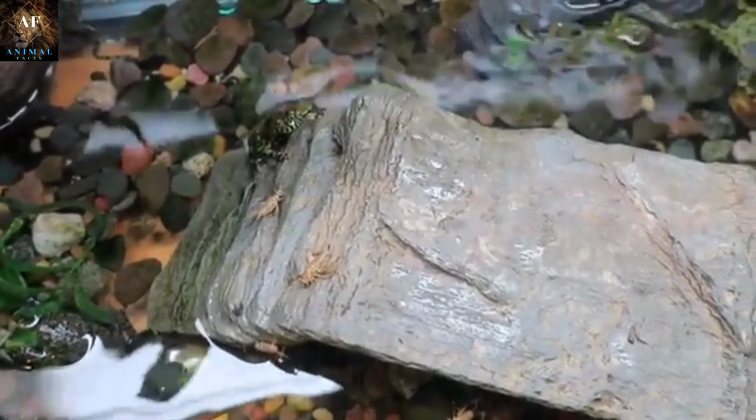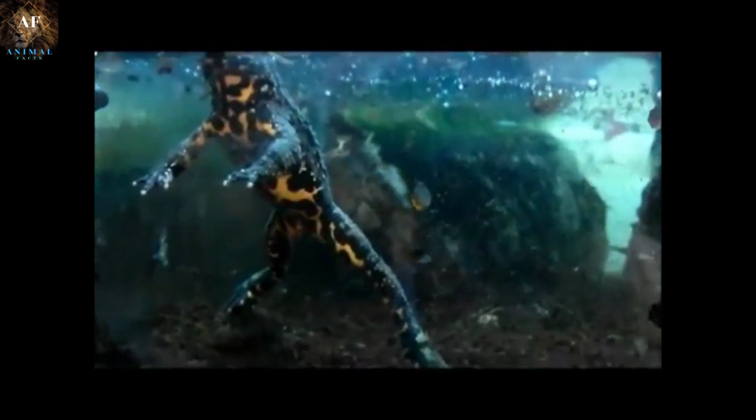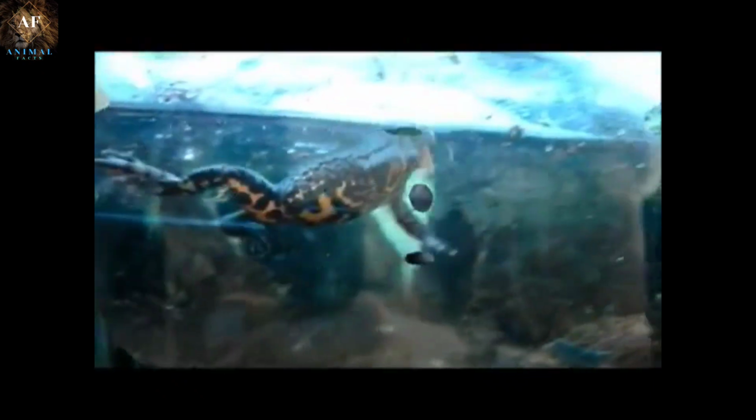They become well adapted for life on land, with relatively smooth skin and the ability to secrete toxins from their skin, which serves as a defense against predators. Fire-bellied toads have a unique respiratory adaptation called bimodal respiration. This means they can exchange gases, like oxygen and carbon dioxide, through both their skin and their lungs. When in the water, they primarily use their skin for respiration, while on land, they rely more on lung breathing.